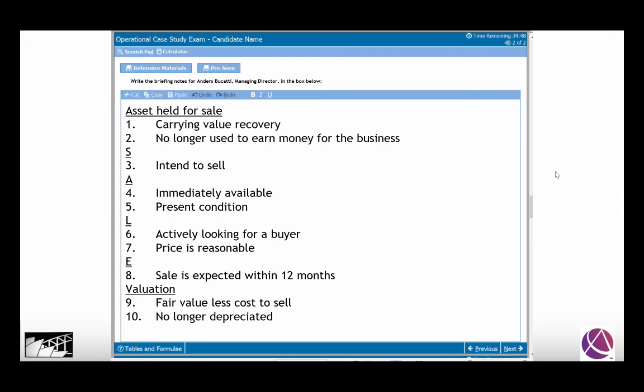And then having looked at the classification, we can say how it moves within the statement of financial position, that now we are valuing it at fair value less costs to sell, rather than at the carrying value at the point of the change from property, plant and equipment into asset held for sale. And then it sits within the current assets and it's no longer depreciated.